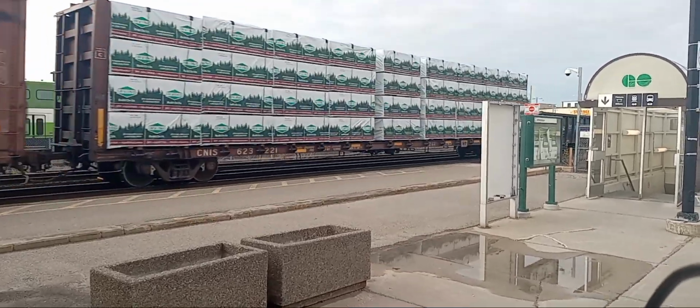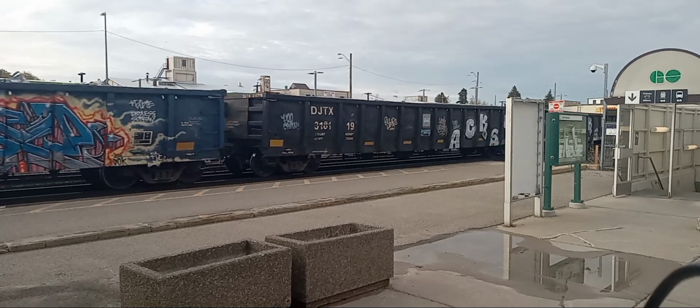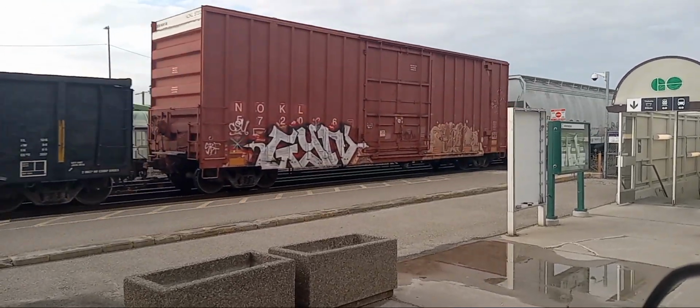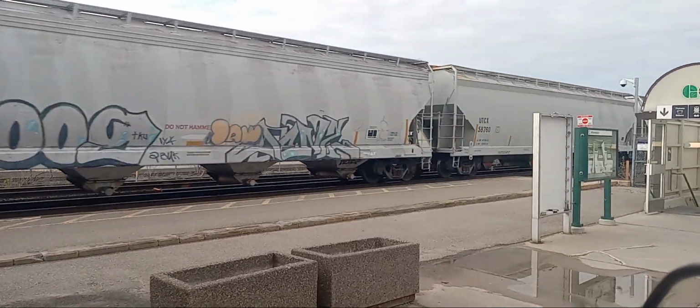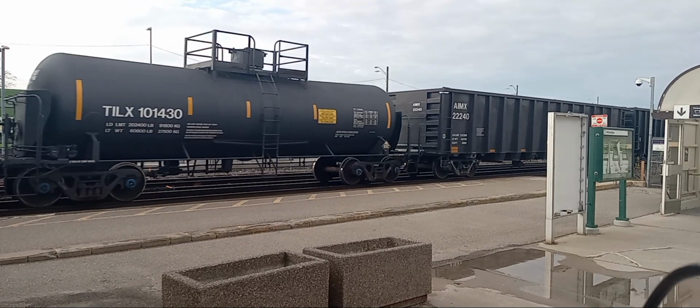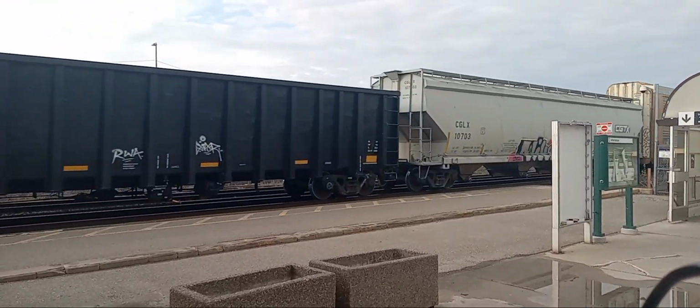Symbol on this train is CN M383. This train originates from the McMillan Yard in Toronto, Ontario, terminates in Toledo, Ohio. All on this May 1st, 2023 on Hunter Stewart Hobbies on YouTube.